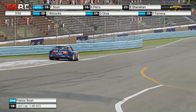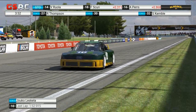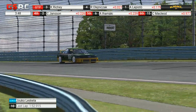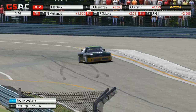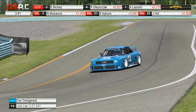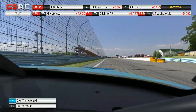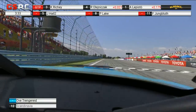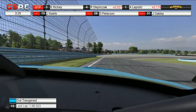Yuko Lascala is going to come across the line. He weaves fast. Last time we saw him, Vili Ruola hits the top of the timing sheets in the Audis. Yeah, we hadn't mentioned it yet, but we've got a stout field today, Joe. 15 Audis, 18 Nissans, a 33-car field for you today. But Vili Ruola puts in a really, really fast opening lap there to go to the top, with Franco Scurry just behind him. And that full field makes me wonder, Sean.